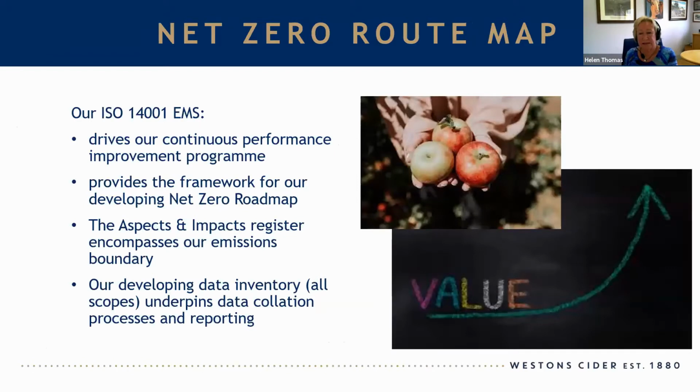Next slide, please. This brings us back to our route map. Our ISO 14001 environment management system drives our continuous performance improvement programme. It also provides us with the framework for developing our net zero roadmap. The aspects and impacts register encompasses our emissions boundary, and our developing data inventory underpins data collation, processes and reporting. So this is where we are at this moment in time, and I hope you have found this useful.